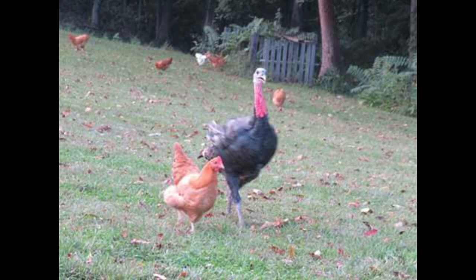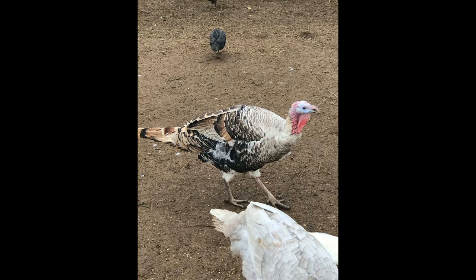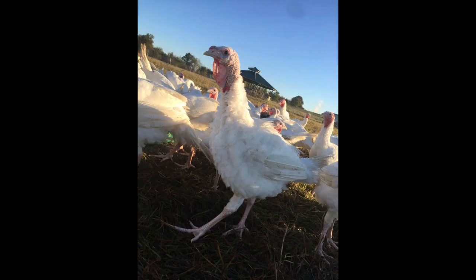They're easier to keep than chickens. They're fairly docile for the most part. Sometimes during breeding season they can get a little aggressive. But unlike chickens, they nest on the ground. You don't put nest boxes up off the ground for them. They're a little cleaner than chickens. But the poults are harder to keep alive, so you always need to keep that in mind. Turkeys can fly, so you've got to clip their wings or else they'll fly away from you.